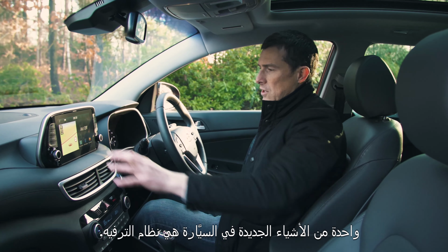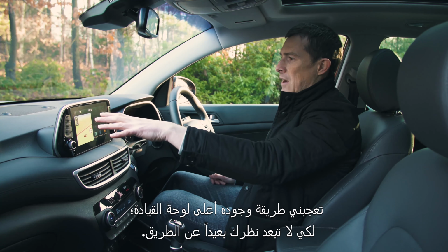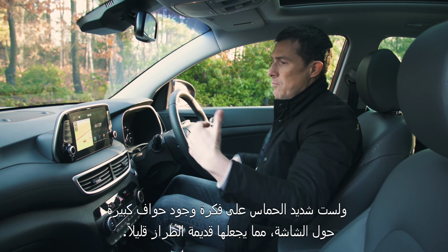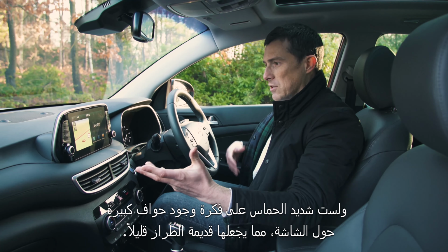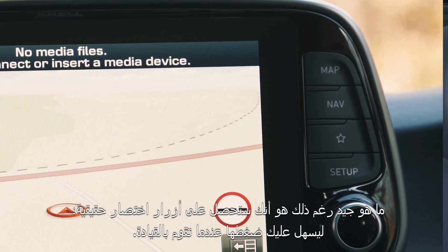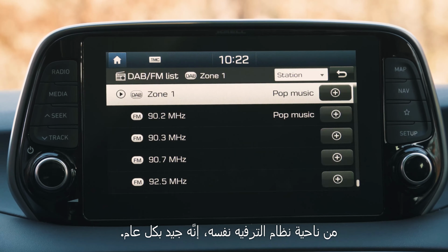Now, coming on to the new stuff, it's the infotainment system. So Hyundai have upgraded it. Now, I do quite like the way it sits on top of the dash, so you don't have to take your eyes too far off the road. I'm not so keen on the fact it's got this huge bezel round it. It does look a bit old-fashioned. What is good, though, is that you have some physical shortcut buttons, so you can easily prod those while you're driving. In terms of the infotainment system itself, it is generally pretty good.